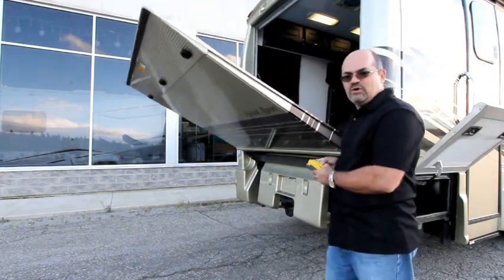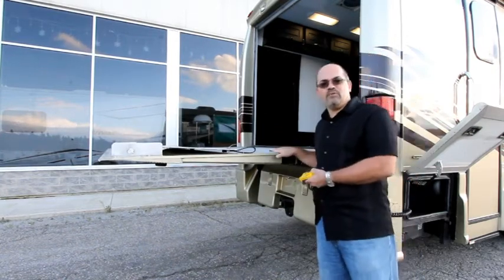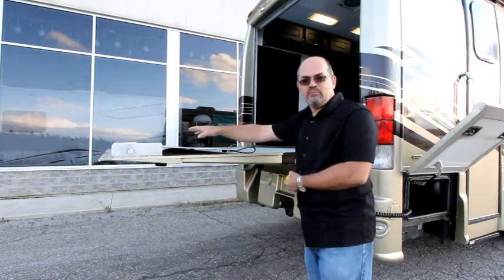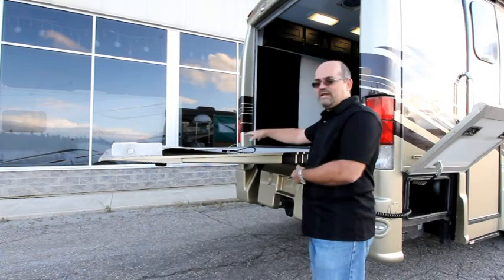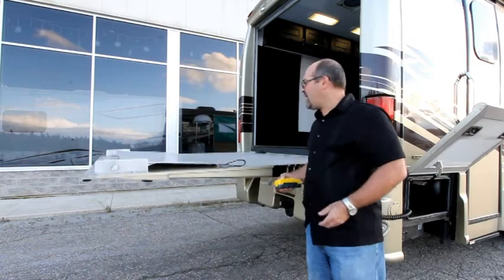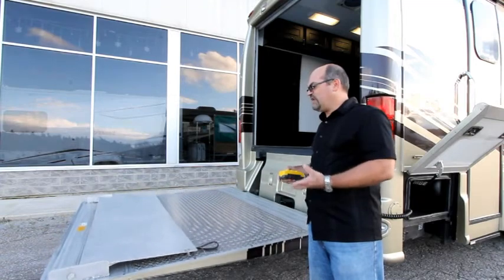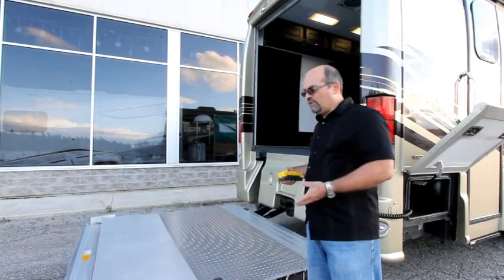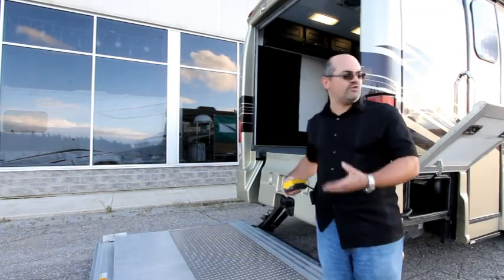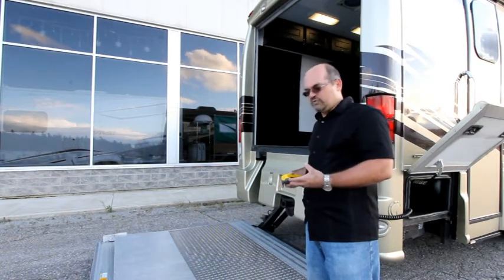What's nice with this is you'll notice we'll be able to actually bring it down to a nice level piece. This is where if you already had your gear loaded, you'd be able to bring your motorcycle, your ATV out, might even be a golf cart, put it onto the ramp, and then with a simple push of the button, actually bring the ramp right down. And you can see this is very, very easy. What's also nice with this type of ramp is that it's fully hydraulic, supports 3,300 pounds, gives you a lot more load capacity than some of the traditional ramps.